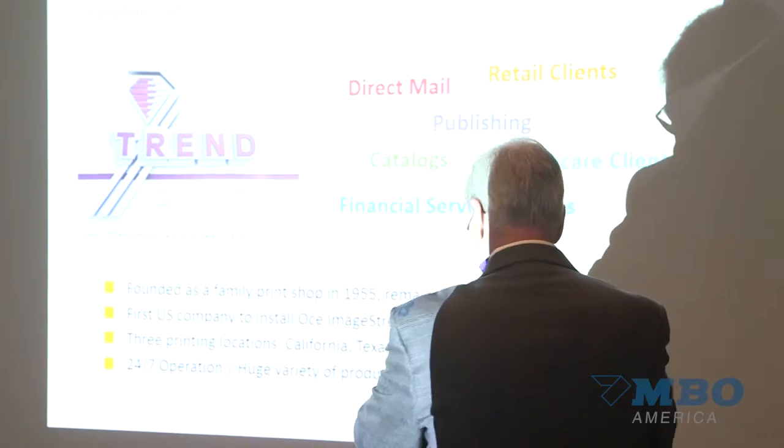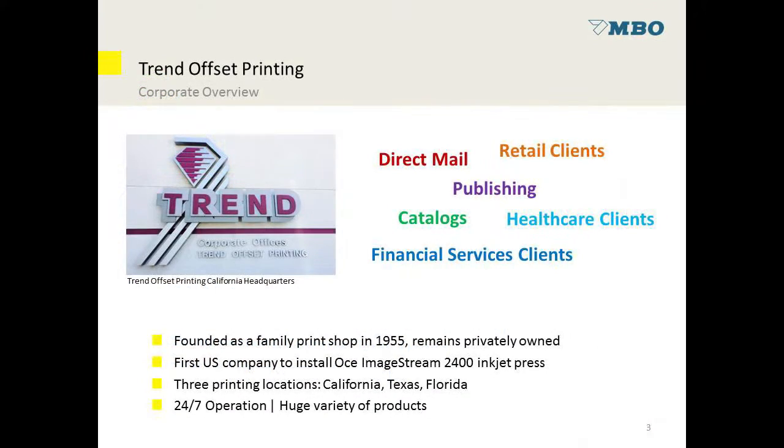I'll jump right into Trend, because I know this is short. Trend has its headquarters office out in California, and they're basically a monster jack-of-all-trades type of printer. They did a lot of things quite well. They're in direct mail and retail, catalogs, books, pharmaceutical, a little insurance, all types of different mailings. And they started in '55.